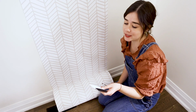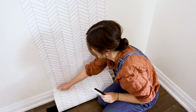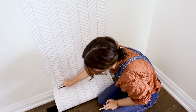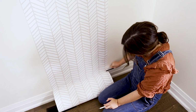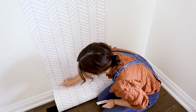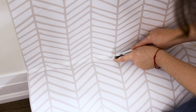Usually when you order peel and stick wallpaper, you'll get a tool like this, and I find it really helpful. When you hit the baseboard, you want to make sure that the paper is really stuck right to the top of the baseboard, and then you want to take your X-Acto knife and just gently glide along the baseboard.